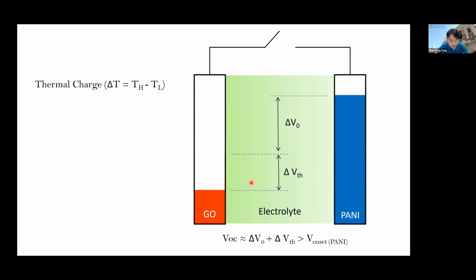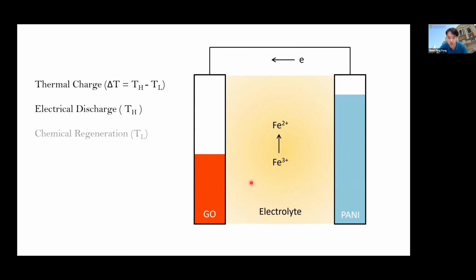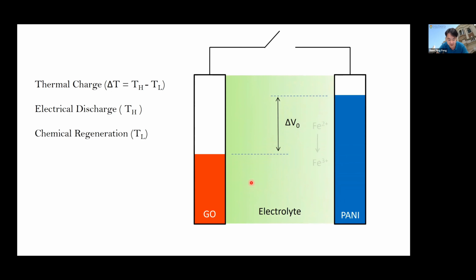And then the VOC should be higher than the onset voltage of polyaniline to drive the oxidation of polyaniline. So the cell discharges continuously by oxidizing polyaniline and reducing the iron 3 plus under isothermal heating until the iron 3 plus is depleted. So this is the second step. And then finally, the cell can self-regenerate when cooled down, and then go back to the original status for the next cycle. So this is the basic mechanism of our design of DTCC.